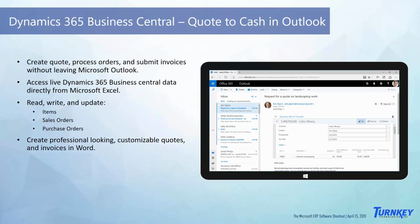During our demo of the live system, Bill's actually going to walk through a quote to cash, taking a quote directly from an email received by a customer and walking through the entire process, all connected with Office 365 and Exchange. The additional feature of this is being able to create professional looking quotes, invoices, any documents that you would want to send to your customers, vendors, or third parties. With the integration to Office 365, you're able to leverage that connection to create nice looking documents and items to share.